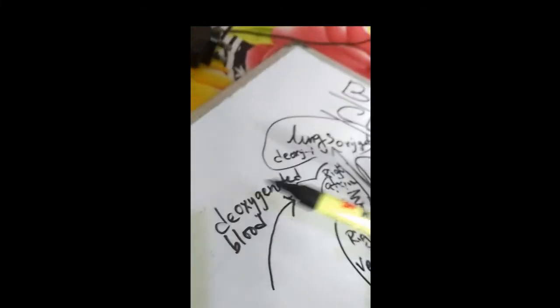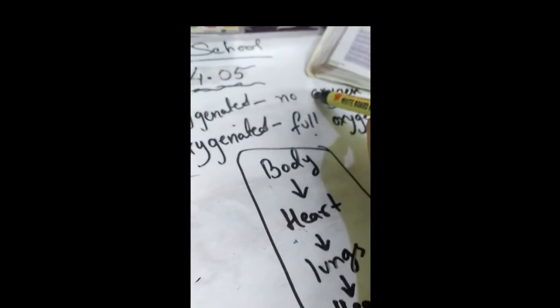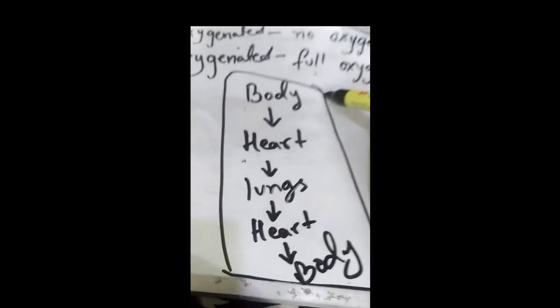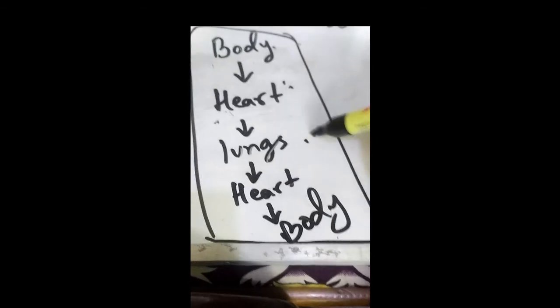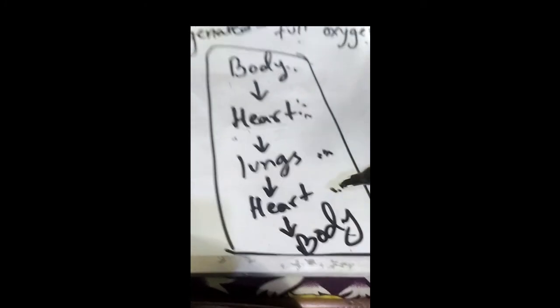This is the detailed way that the blood becomes oxygenated from deoxygenated. How the blood loses its carbon dioxide. Deoxygenated means loss of oxygen and more carbon dioxide. How it loses all its carbon dioxide and becomes oxygenated, full of oxygen, and then again comes into the heart, and how this whole process works. So this is the simple flowchart that you can easily remember. The blood goes from body to heart, heart to lungs, lungs to heart, and heart to body. Okay, so this is the first part.